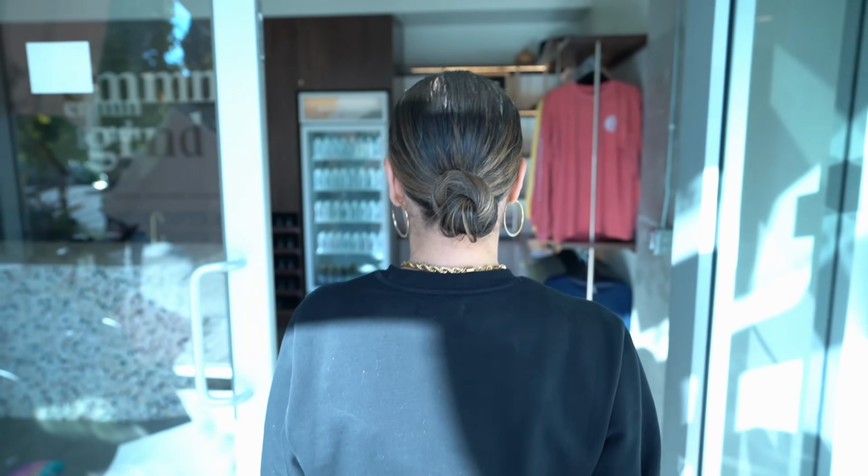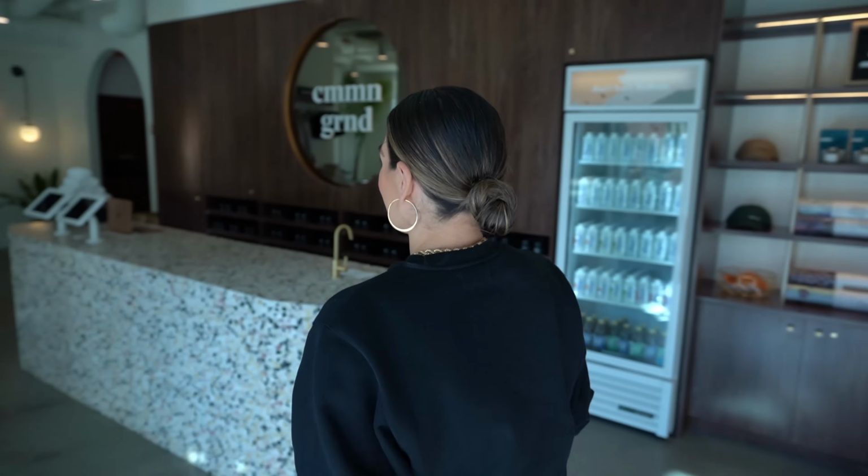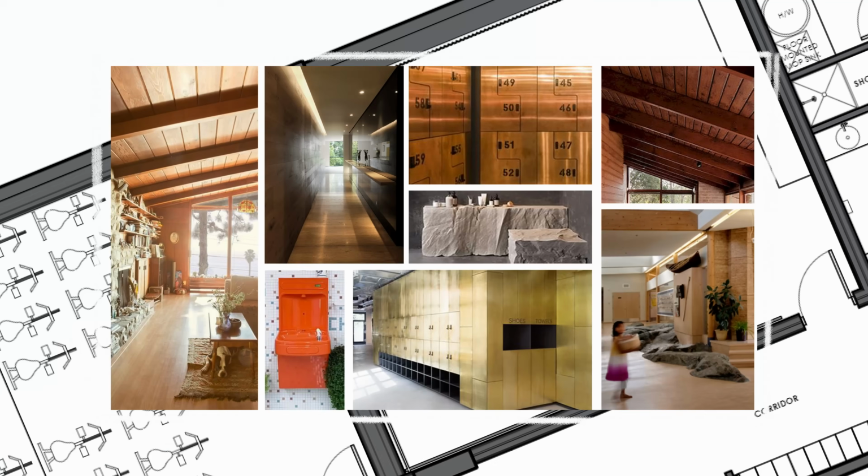fitness. The other is that right at the tail end of getting this gym open, well, COVID hit, and that had a huge impact on getting the doors open to Common Ground. But now that this space is open, I could not be happier for them because they've been super busy, and this really truly is a business with heart.